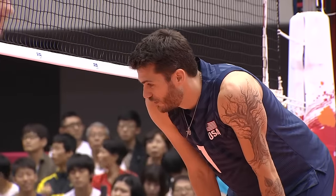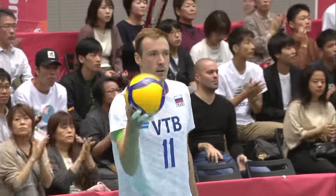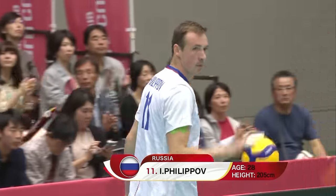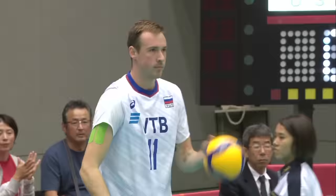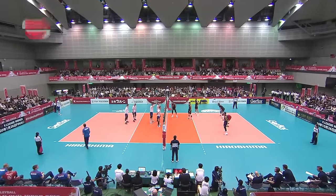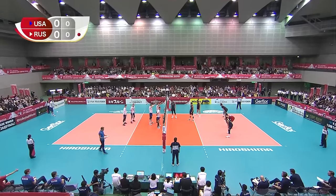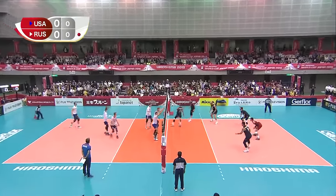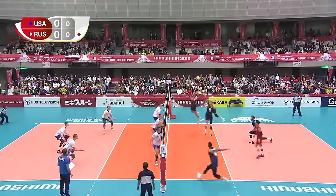Everyone's on court, everyone's in place, liberos are in where required, and we are moments away from getting this one underway. Russia in white serving, USA in all blue receiving, match number 55 from the FIVB Volleyball World Cup here in Japan.